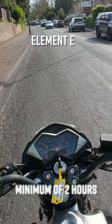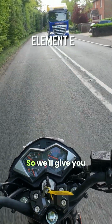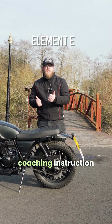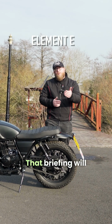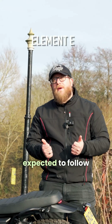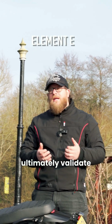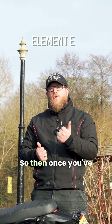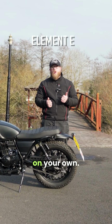In the road ride, there'll be sections where your instructor will talk to you from the start, giving you very brief coaching instruction over the radio, but really will support you. That briefing will start to drop back and you'll be expected to follow road signs, show what you've learnt through the day, and ultimately validate what you're doing. Once you've completed element E satisfactorily, you can continue your learning on your own.